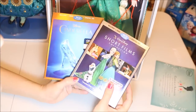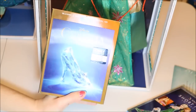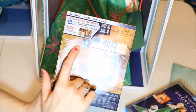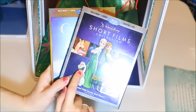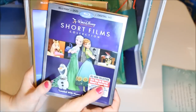You can get the short on the Disney Short Films collection, and you can also get it on the Cinderella release. And it's one of the bonus features. So definitely look out for that if you haven't purchased it yet. It's a really cute short. The dresses are lovely, and the story is very nice.